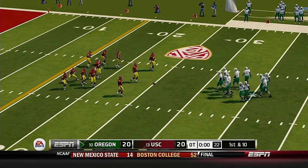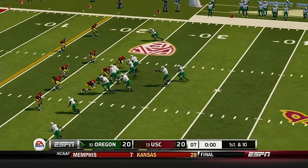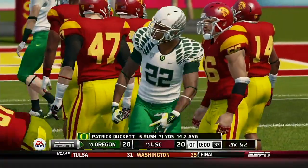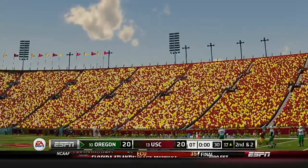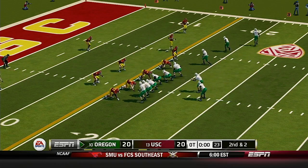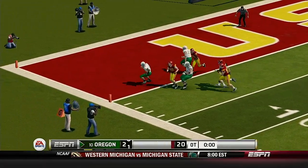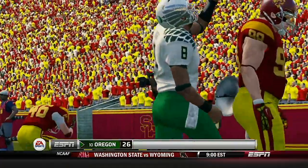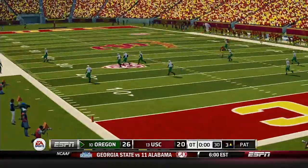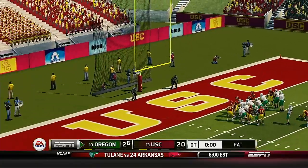Well, we played an hour, and it's still not enough. We're set to kick off here in overtime. And down he goes at the 17. Call it a gain of 8 yards. That makes it second and two. So it's second down and about 2 yards to go. The 10. Touchdown, Ducks. And he hits the PAT.